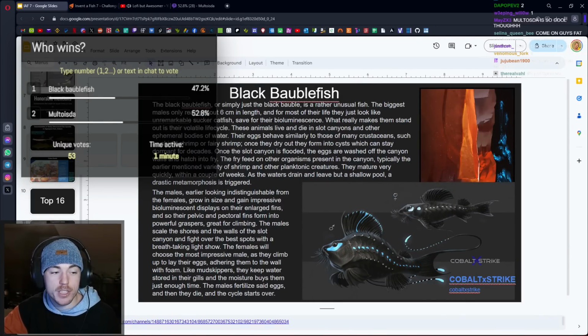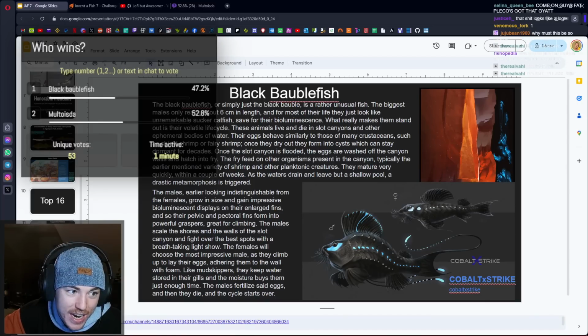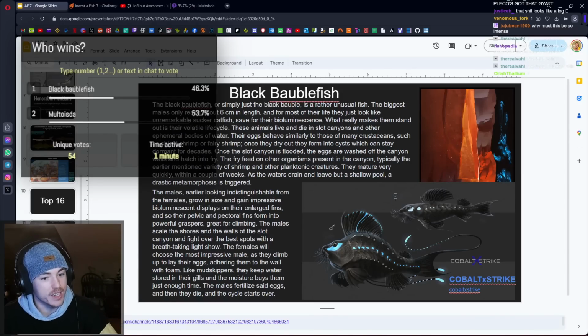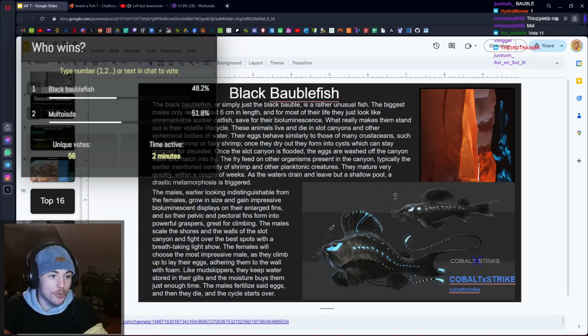All right, this competition will end at 60 votes. I know we've got 60 people here because we almost got 70 votes on the last one, chat. 53 votes right now. This will end hard stop at 60 votes unless it's a tie at 60 votes. Black Bobblefish is going to need quite a few votes to make it back. Oh, that's 2. That's 3.